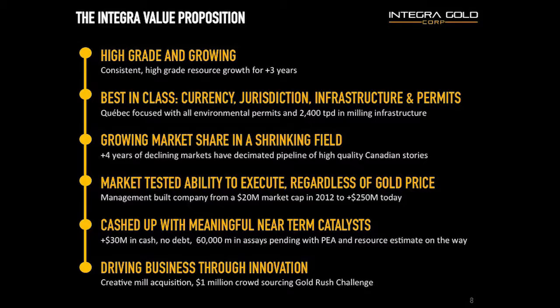The next point I think is very important, growing market share in a shrinking field. Kaminak was a perfect example of this. Canadian assets are the most sought after gold assets in the world right now. You have big companies looking to position themselves with safe jurisdiction assets. You have investors who have a lot of jurisdiction risk in their portfolio. What you're seeing is that corporates and investors want to come to Canada, but we've had 4 years of almost nothing taking place. What that means is there's not really much left.